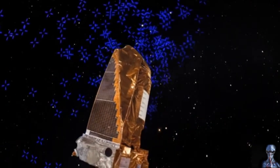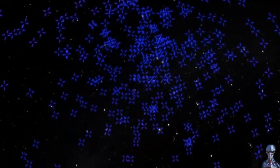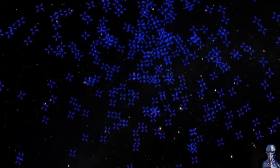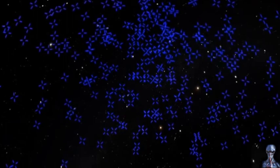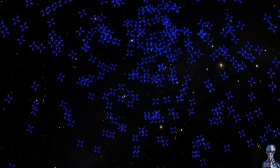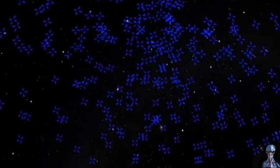Observatories in orbit and on Earth have found evidence of planets orbiting other stars. We need to be able to detect magnetic fields at interstellar distances to identify which planets could have conditions suitable for life.